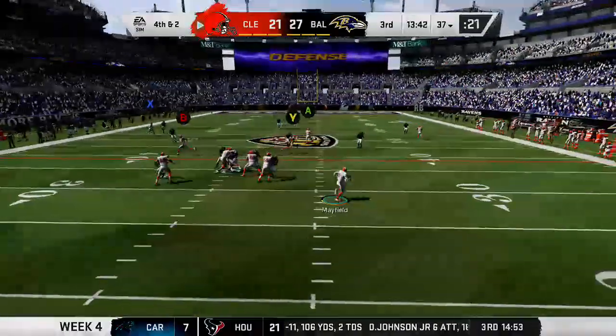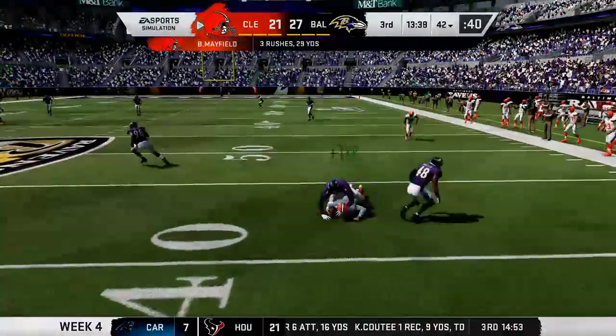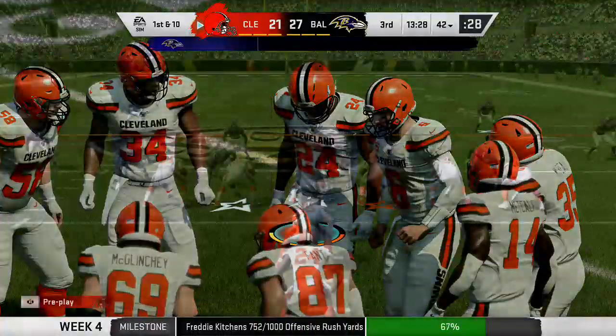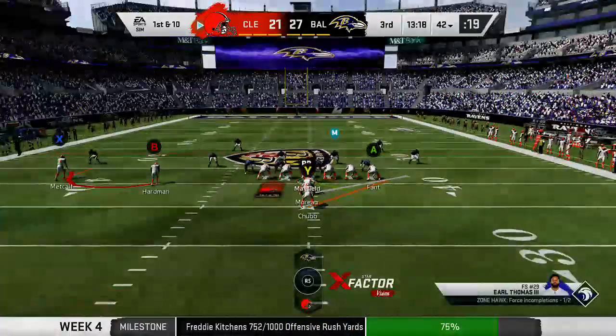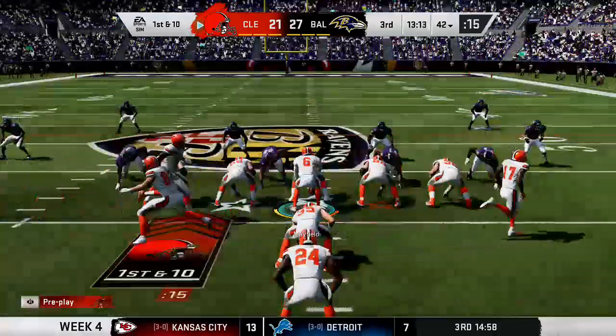On fourth down, they snap it to Mayfield, eluding the pressure right. He can run for it, and he will. 5 yards on the scramble, and that's enough to pick up the first. So two first downs, and that moves the ball to the 42 now, first and 10.